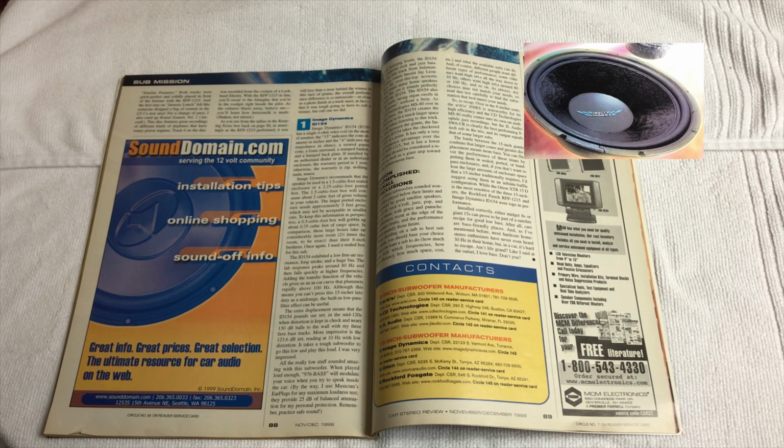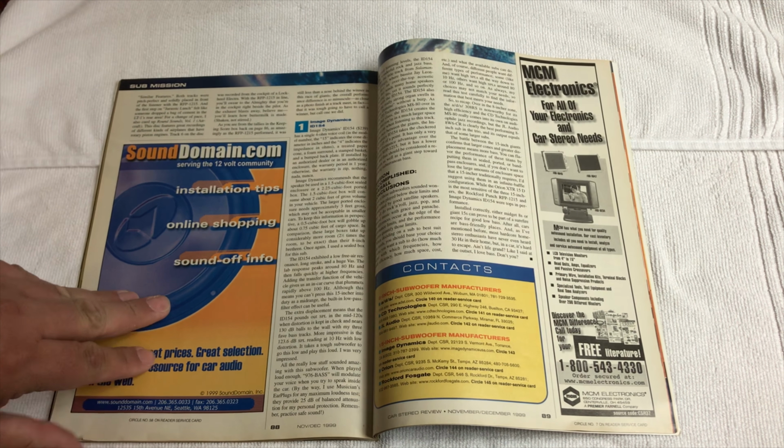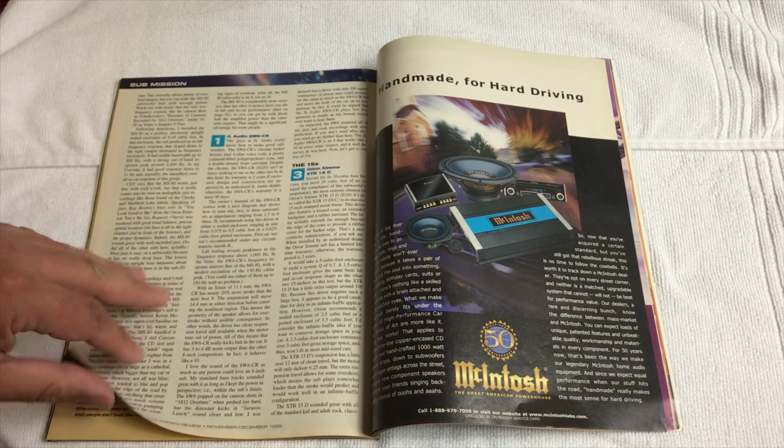Okay, the ID154, the Image Dynamics ID154. Retail price of $239, has a single 4-ohm voice coil, and then he notes that it's all in the model number, which is a 15.4. Most of us understand that. A treated paper cone, a foam surround, a stamped basket, and a bump back plate. If installed by an authorized dealer or in an authorized enclosure, the warranty period is 1 year. Otherwise, the warranty is zip, nothing, nada. Now, that really stinks.